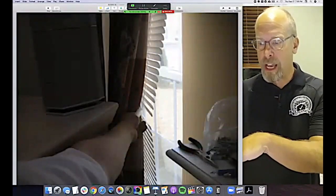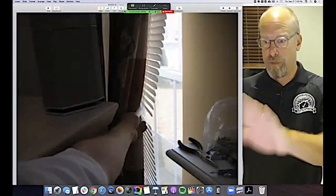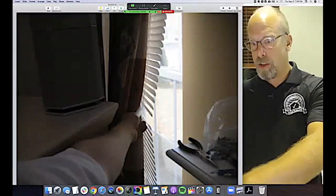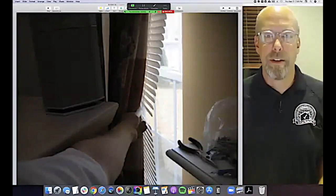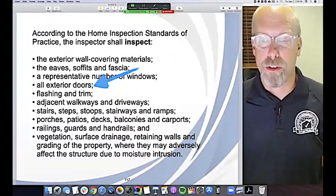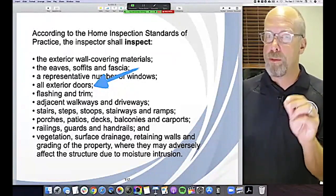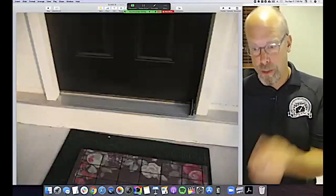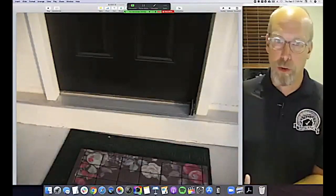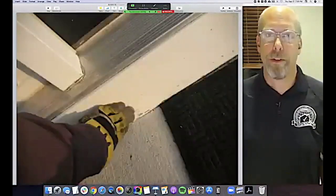While I'm inside, there are inspection restrictions there too. Like there's furniture blocking the window, curtains or blinds blocking the window. I can't get to everything. It's a visual only inspection with a lot of restrictions. A representative number of windows, but all of the exterior doors, especially the main egress door, which means the front door. And I'm looking for damage and trip hazards.